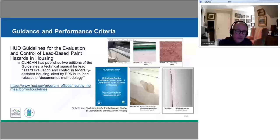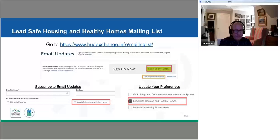This is a really good reference tool not only for you, but also might be used by owners, property managers, and others. So take a look at this, and you may want to share that resource with some of the partners that you're working with.